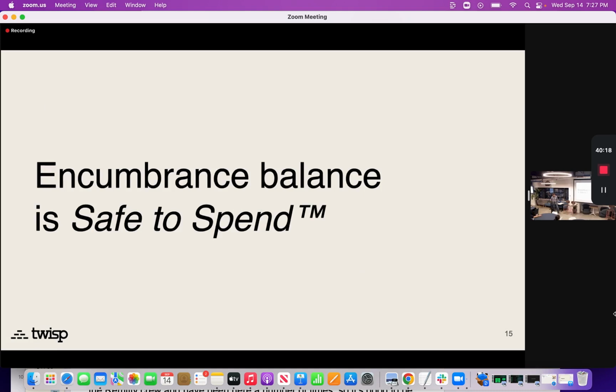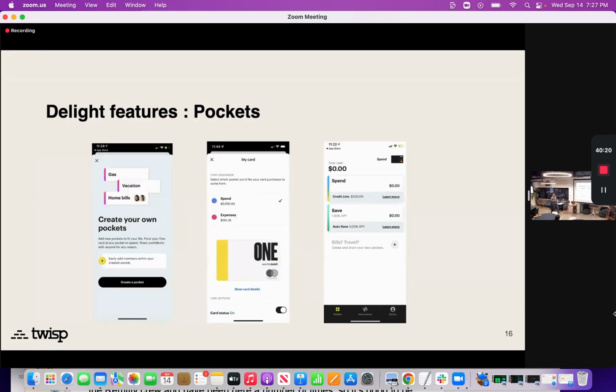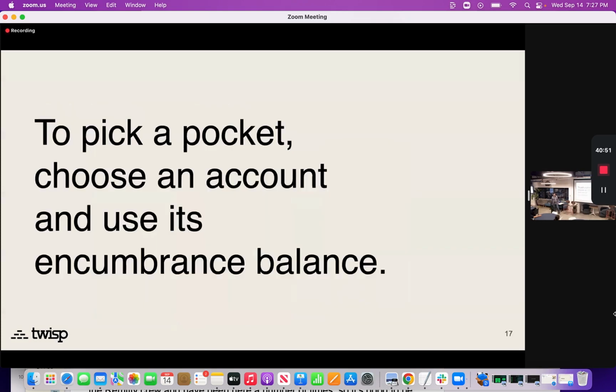So the encumbrance balance is the safe to spend. But there are other delight features. I think the spiritual successor to Simple is One Financial. They have an envelope budgeting system, and they have a feature called pockets. What pockets are is essentially being able to switch pockets for whatever the funds come out of. I don't know how One is doing it. I know a lot of Simple alumni are there, but the way we would have done it at Simple is we would have used the encumbrance layer. To pick a pocket, we choose an account and use its encumbrance balance.